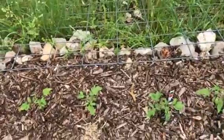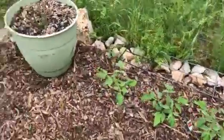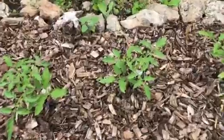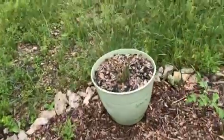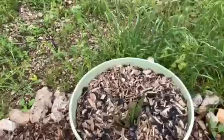So I have 1, 2, 3, 4, 5, 6, 7, 8. And then over here, I have some Cherokee purples, and there's another 8 of these. So I'm going to have a total of 8 tomato plants. I'm not 8. My math is way off. 16.